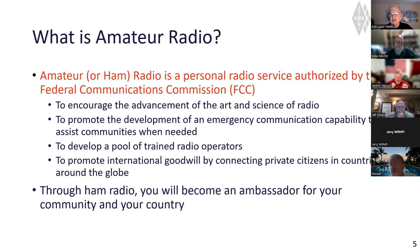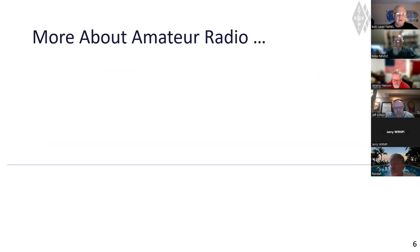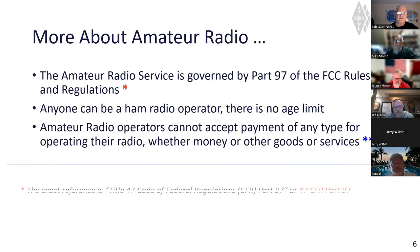The other reasons for having ham radio are to promote development of emergency communications, to also have a great big pool of trained radio operators, and then lastly, and to a lesser extent, to promote international goodwill. That's just kind of a sideline of what comes out of it. Amateur radio, of course, there's a whole set of rules. It's part of the Code of Federal Regulations. It's Part 97, and that's the book of rules we go by.